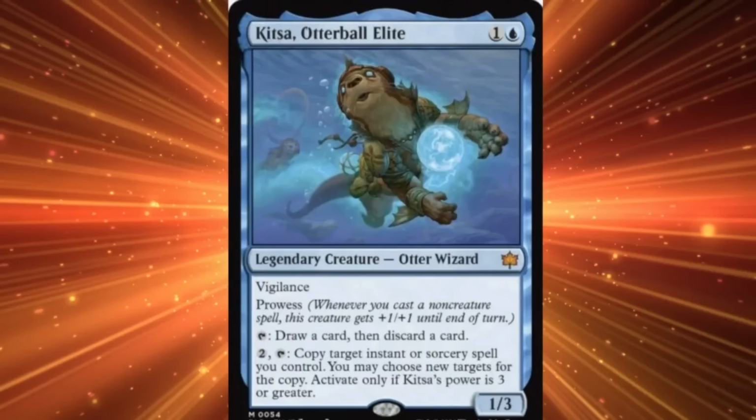Let's get to the second half of the video here, and let's take a look at some of these awesome spoilers, because there's some great stuff. Now, this is Kitsa. Have you noticed how powerful the otters are in this set? As an offhanded comment, I was talking on my Discord with my patrons, and I was like, look at these things, man.